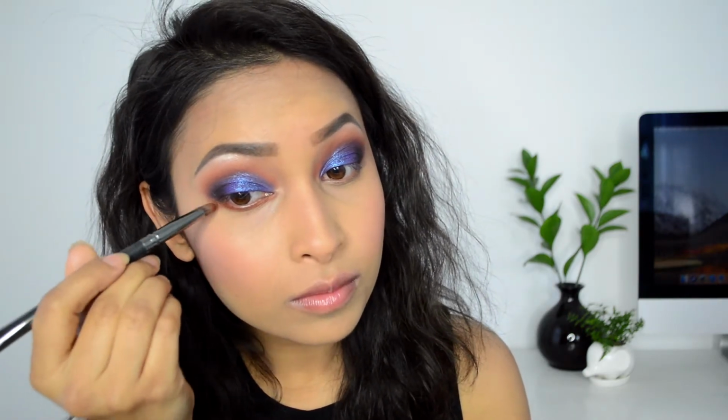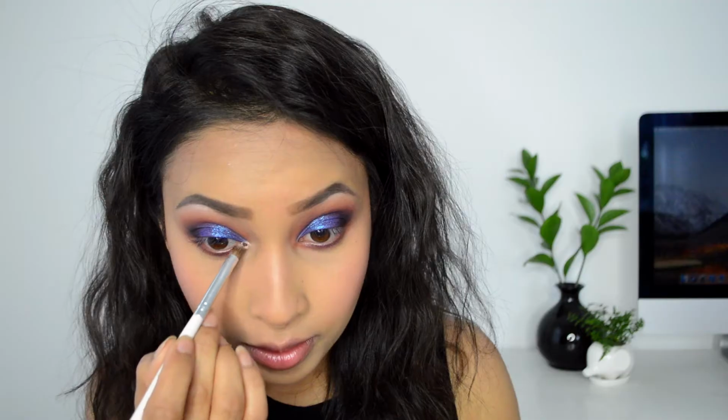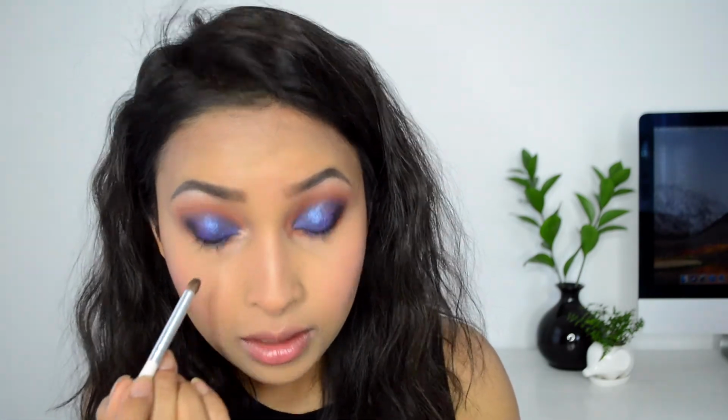For my lower lash line, I'm picking up this burnt orange color on a pencil brush and applying it all over the lower lash line. I'm kind of blending out this color and smoking out the lower lash line with this color. Then with the same brush, I'm picking up this beautiful purple color from the palette. I feel like this purple and the blue goes so well together. And then for my inner corner highlight, I used the same pearly color that I used for my brow bone highlight.